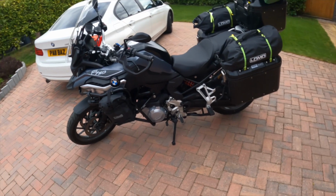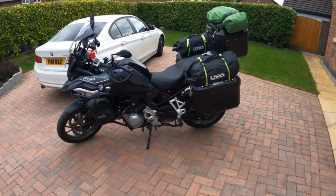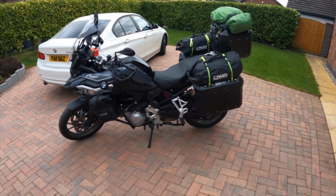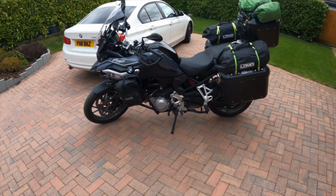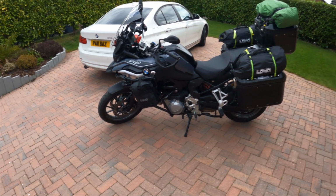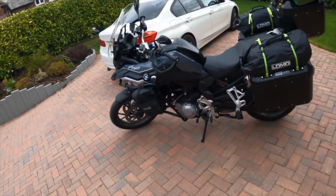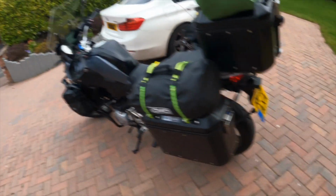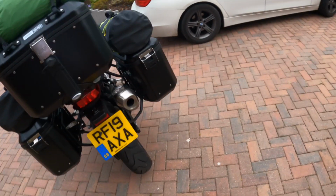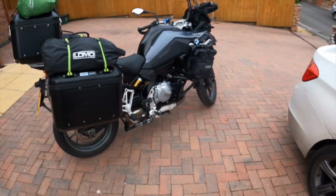It looks like it's carrying a lot of weight, however most of it's all camping gear. It's really light. I've got the wife with me on this journey, so the bike is carrying a bit of weight, but I'm sure it'll handle it quite well. Obviously adjust the suspension to suit. This bike's got the automatic suspension, so we can set it to luggage plus pillion rider, so hopefully it's not going to be too bad.